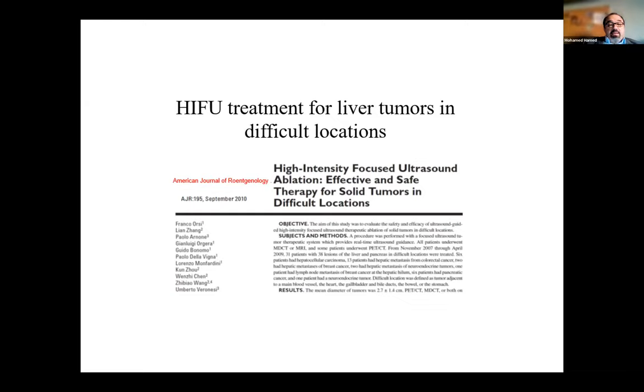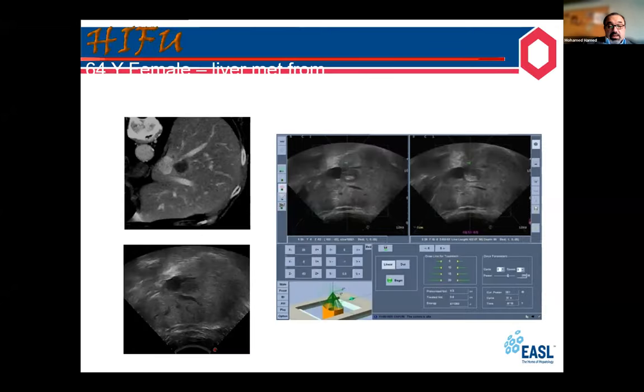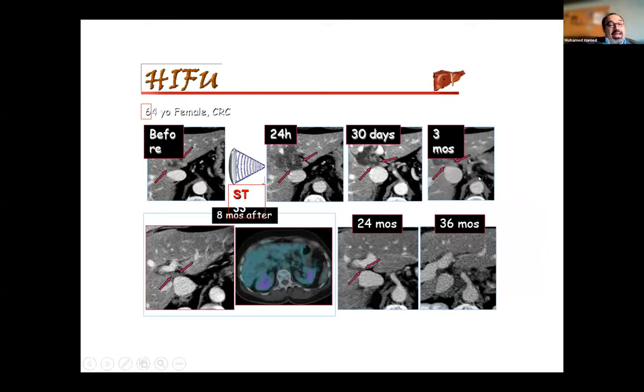Like this very innovative paper in 2010 by Professor Orsi and Professor Zhang, where they used HIFU to treat a difficult location HCC, like this tumor. It's insinuated between the branches of hepatic veins and IVC. You can precisely see the tumor and treat it. Like this tumor at the hilum of the liver, insinuated between the IVC and the portal vein. No other method of ablation can do this.